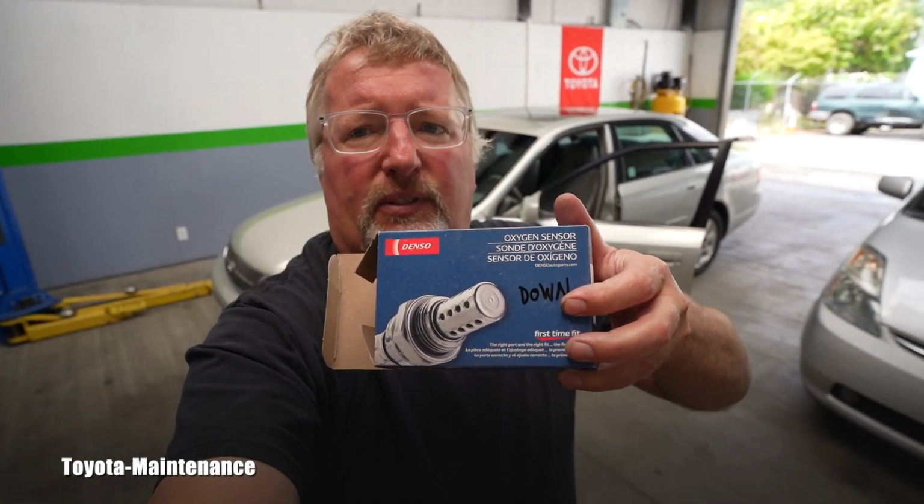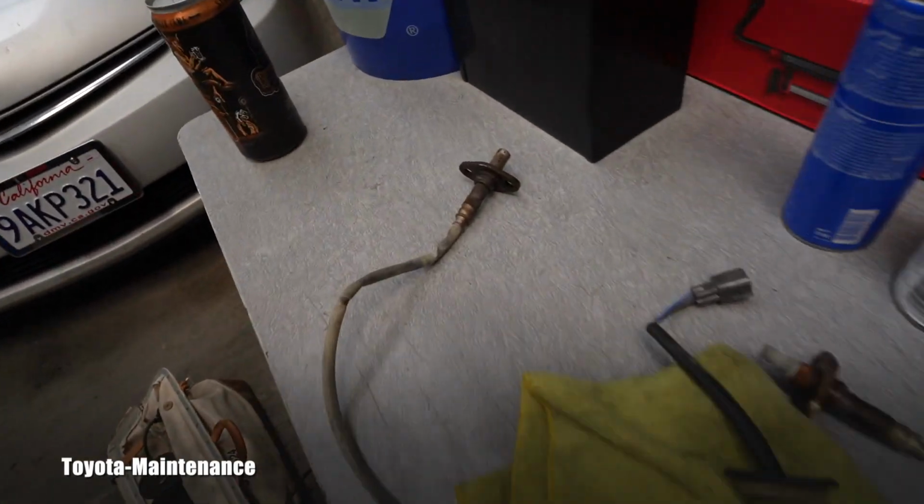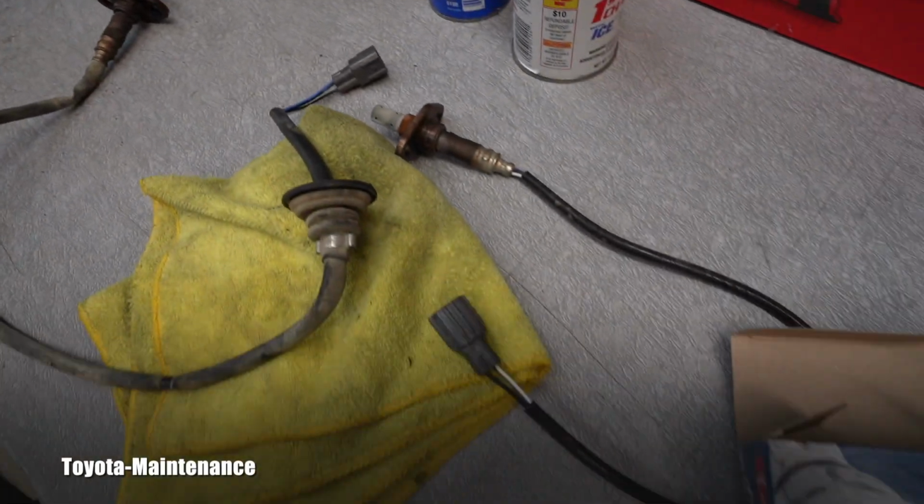I always recommend you go with a Denso. This is what I was doing on that Taco today. It was an AF and oxygen sensor. I replaced that actually here, right? This is how they look. They have those heaters, and when that burns, it will trigger that hard code.